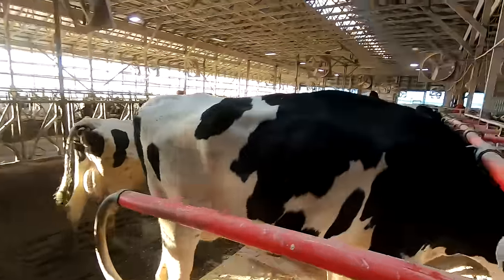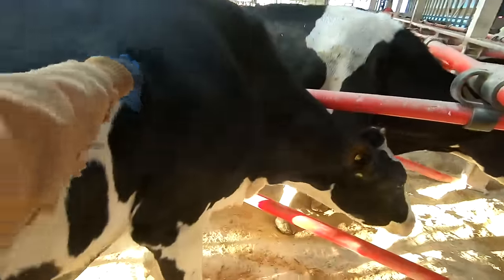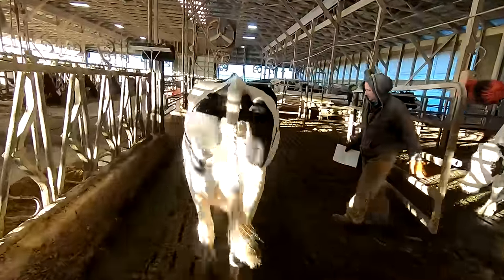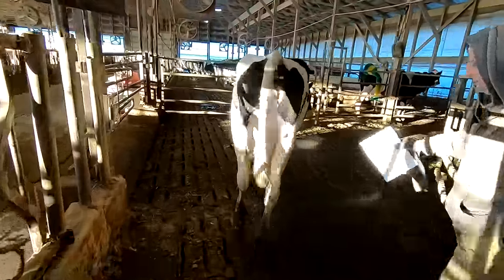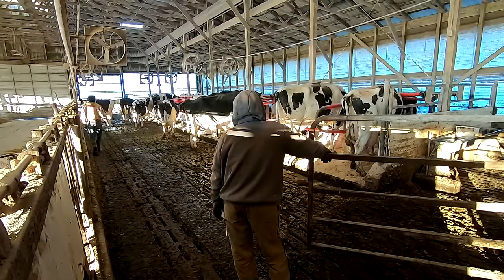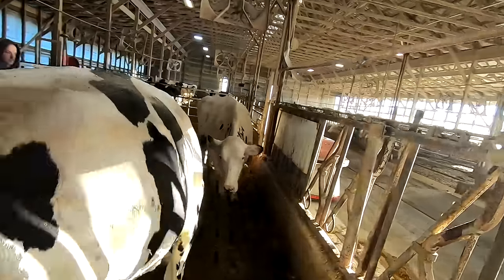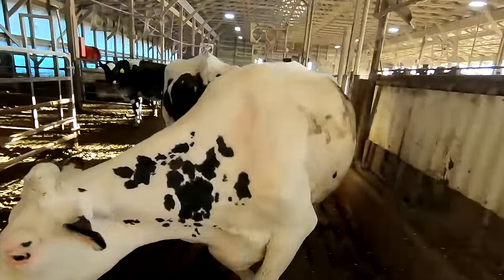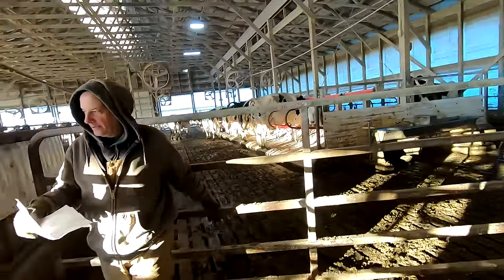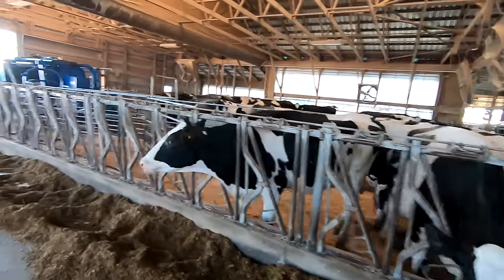Now we're sorting these cows out to trim. Not too many today. Nope. 10-1, 8-0-5, 8-0-7. We got about 15 cows sorted out. He's gonna work at trimming them now.